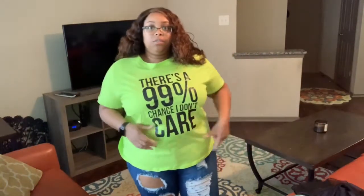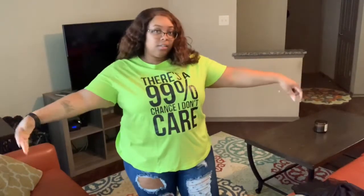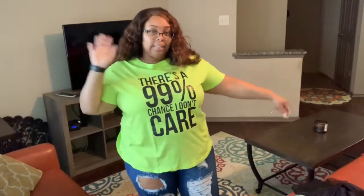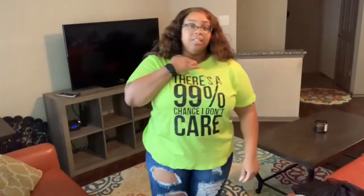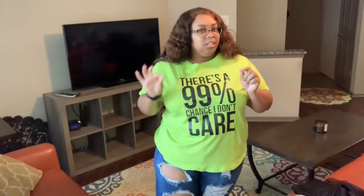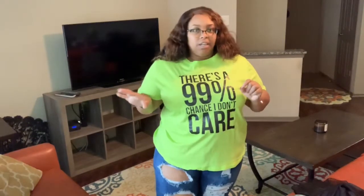It is also in a 3X. It's stretchy and I like it. I am a size 18, true 18, not junior, none of that. I am an 18, so 3X fits really good from Shein. I like my clothes to fit just a little big. So you might be able to get a 2. I'm not ready to try a 2 yet, but you could probably get a 2.